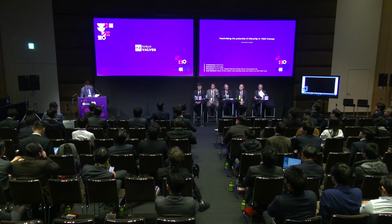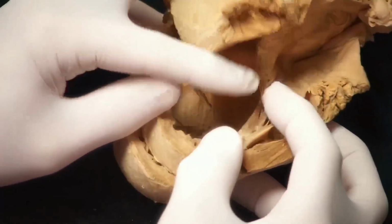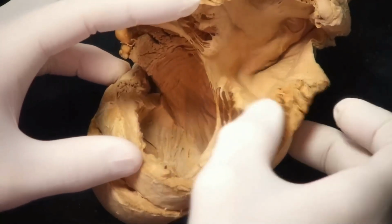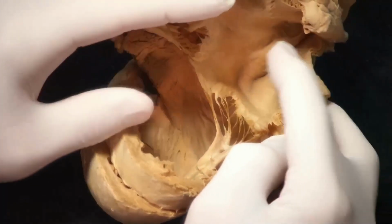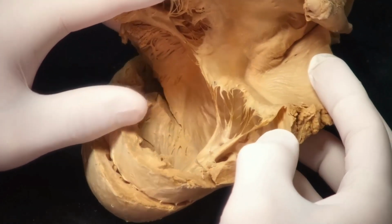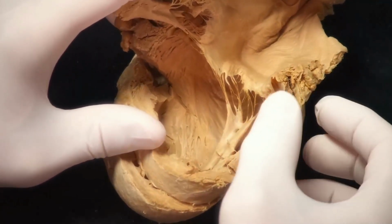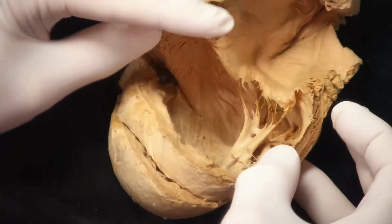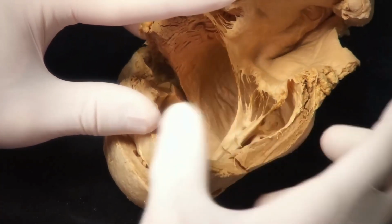Before Shunsuke's case, we'd like to go over the morphology, talking about the restriction of the posterior leaflet for this specific case. What do we need to consider if the posterior leaflet is very restricted? That might be for various reasons. It could be due to gross left atrial dilatation because of atrial fibrillation, or as in this case, the posterior leaflet is restricted in motion because of an extensive myocardial infarction.